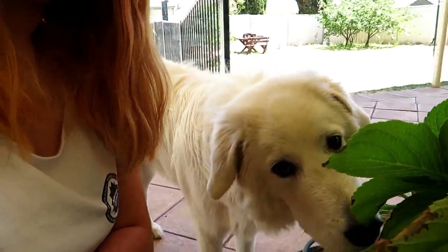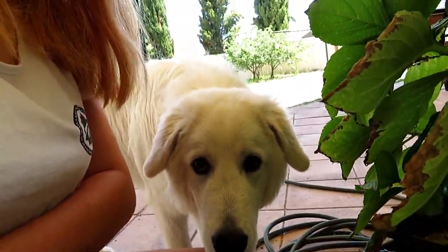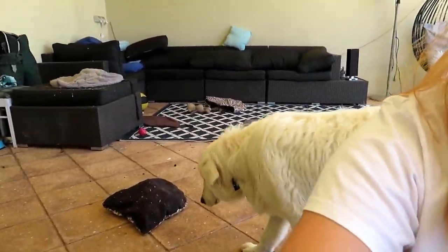So, she's smelling a treat from my hand. Hey, Trix. Come over here. This way. Oh, that was a bit of a sassy. Look. You attacking the leaf.